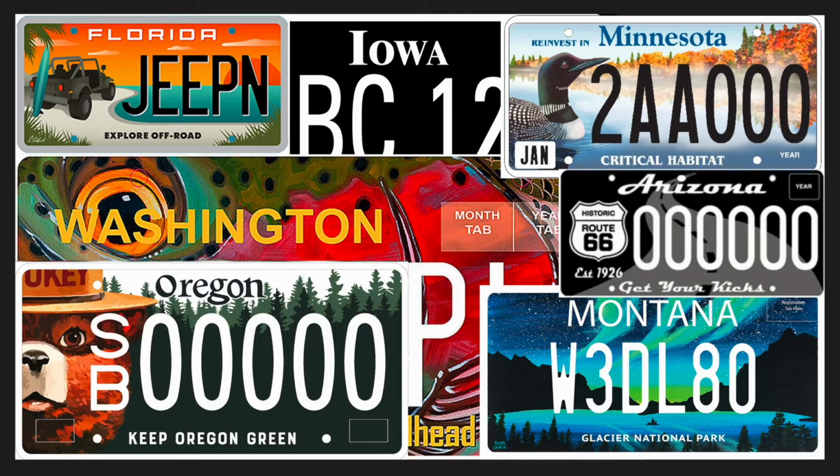So I find it interesting, especially because a license plate is the way for a state to showcase what they're known for, or just tell a story, send a message. And so it's a free advertisement basically for that state when cars travel outside of their home state. And so I think they're kind of important.